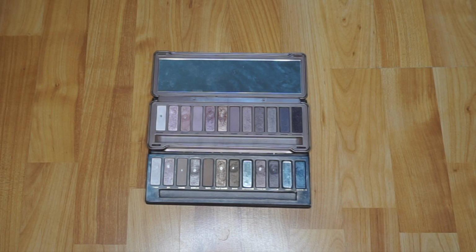Actually no, I'm not working on anything in the Naked 3, but I'm working on one shade, sorry, two shades in my Naked palette. So I'm going to keep them obviously for the update, and I'm going to continue working on those shades until then, but after that they are going to leave my collection at the end of the year.